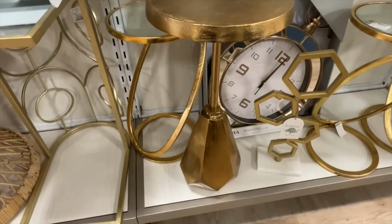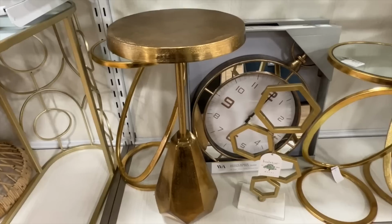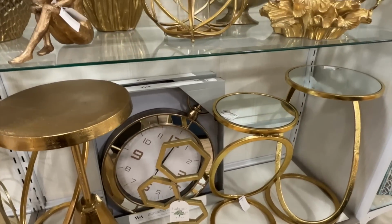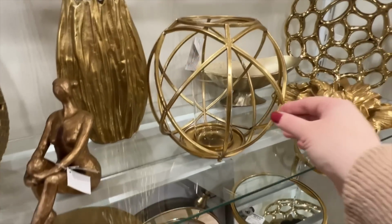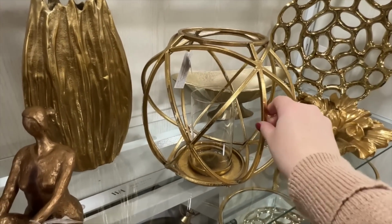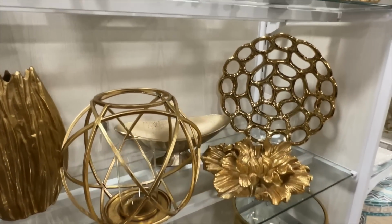I loved this gold end table and they had quite a few of these in the store. We'll see one on clearance in just a minute, but I thought those looked very high end, so adorable. I do love adding gold in my home. I just think it's a nice little fancy pop of interest in any space.